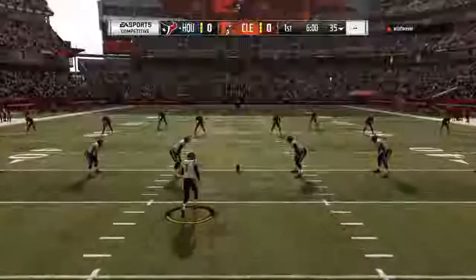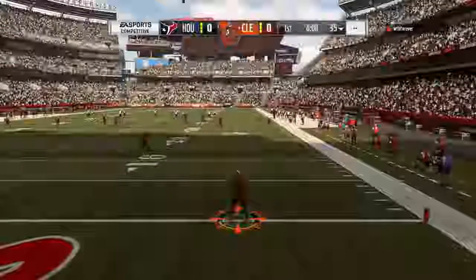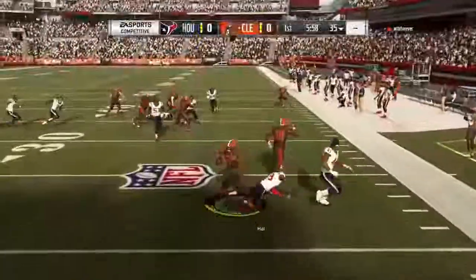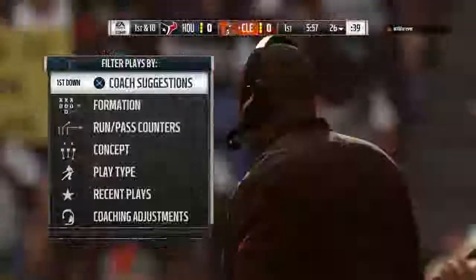So here's Ka'imi Fairbairn to do the honors. And off we go from Cleveland. This is fielded at the goal line, and he'll get it up to about the 26-yard line, just across the 25.